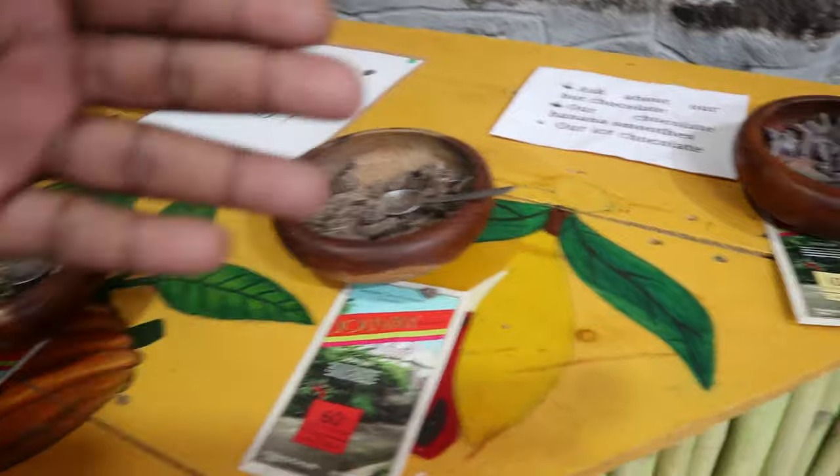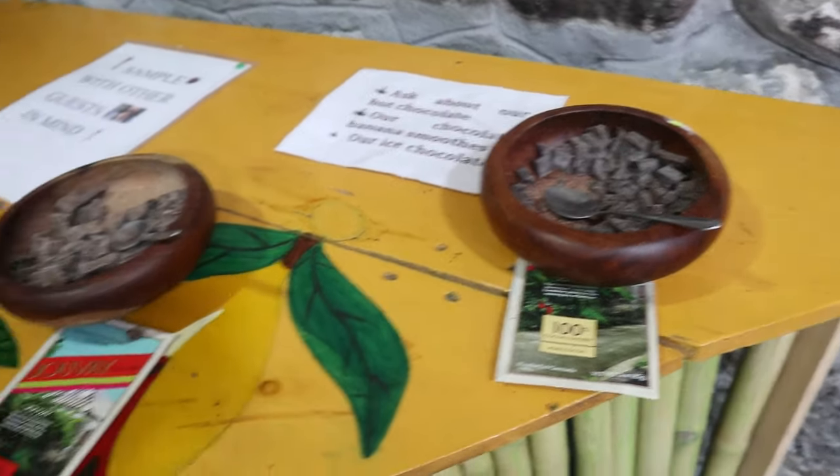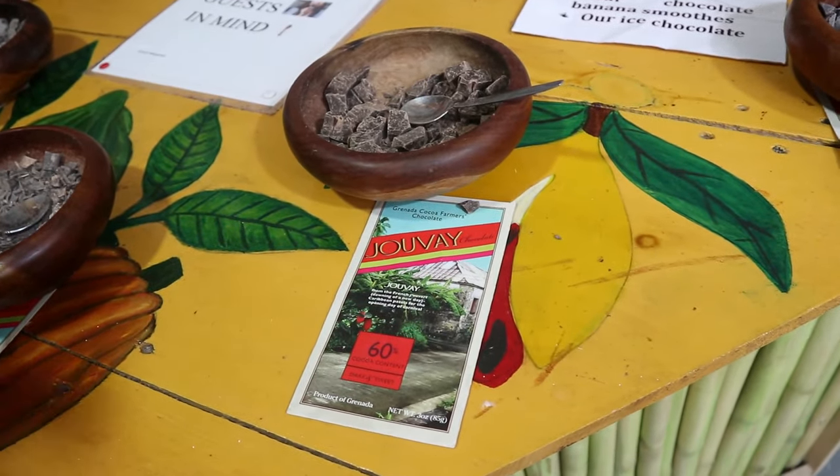So this is a sampling area. Okay. So when we are sampling, it's best to start with a 100%, which contains absolutely no sugar. Then we have the 60%, which are the sweetest. In the 60%, we have different flavors. We have the 60%.